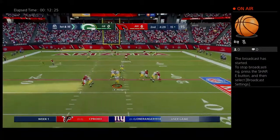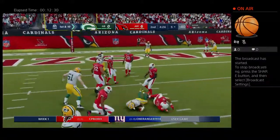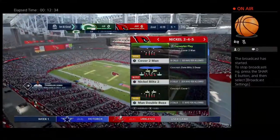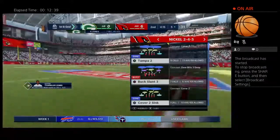Working from the gun, Rodgers. He'll drop this underneath for Jones. And able to get him down, but he does reach the 5. 10 more for him on that one. He's been a busy man. It's a first down. This offense can certainly move quickly when they want to.